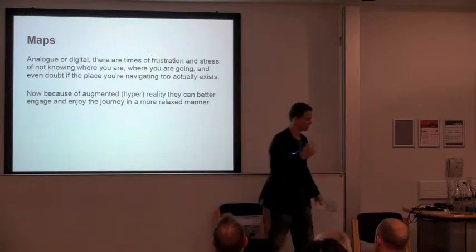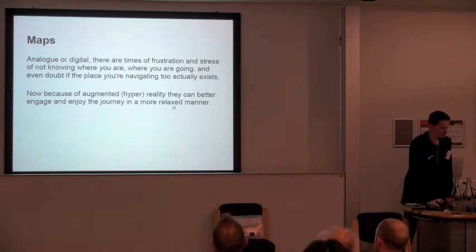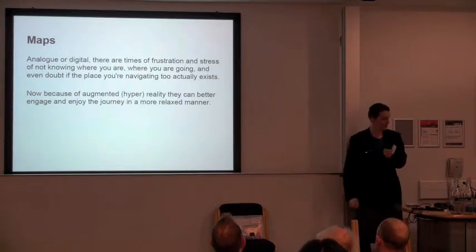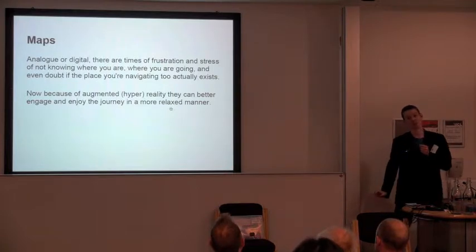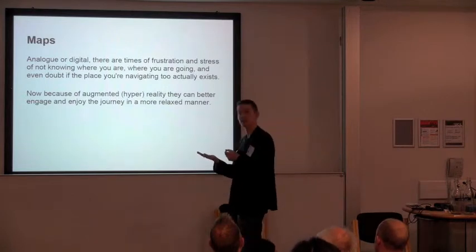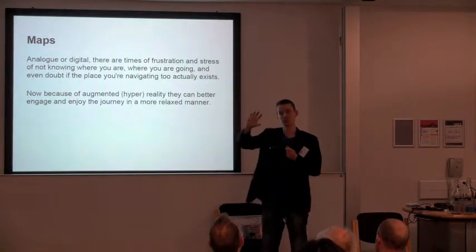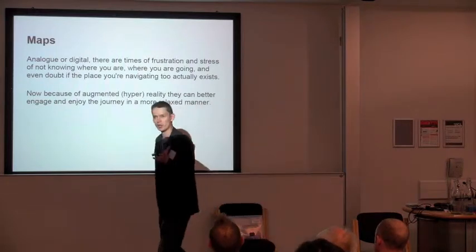So I want to propose that if you use this augmented reality, which is kind of hyper reality, the terms interchange quite well with the theory, you can bring things closer to you and enjoy the journey better. You'll have more time, rather than continuing, "Right, I'm turning left." It'll just narrate to you. You don't have to follow a digital map as such. You'll have found which place you want to go to and you just follow it with it hanging in your pocket. It just talks to you, and you don't have to worry about the time.